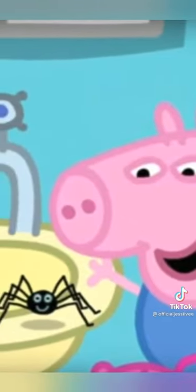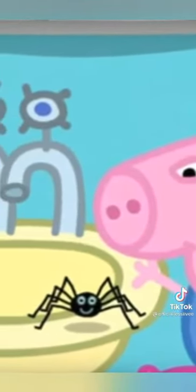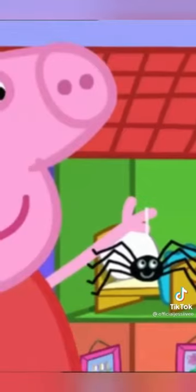A banned episode of Peppa Pig. This episode was called Mr. Skinny Legs and it came out in 2004. And depending on where you live, it was taken off the air immediately. This episode was supposed to teach its young viewers that while spiders may look scary, they can't really hurt you. At the beginning, Peppa is afraid of the spider, but by the end of the episode, she befriends the spider and invites him as a guest to her tea party.